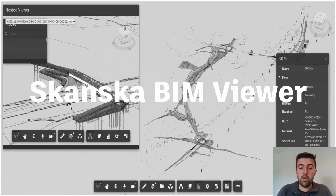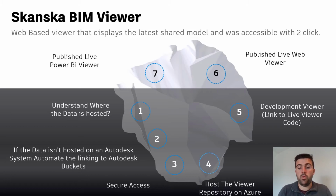Now let's look at some of the processes and considerations that made this achievable. First thing to understand was the project's requirement for this tool. As you can see from the line along the top, there was one main requirement. They wanted to be able to access the latest project federated model in no more than 2 clicks from any device, from anywhere. Now let's talk about what that meant to them and then how we achieved it.